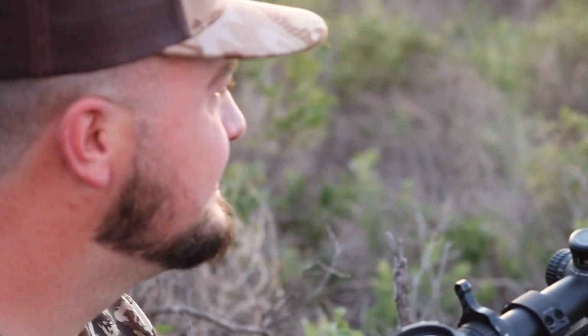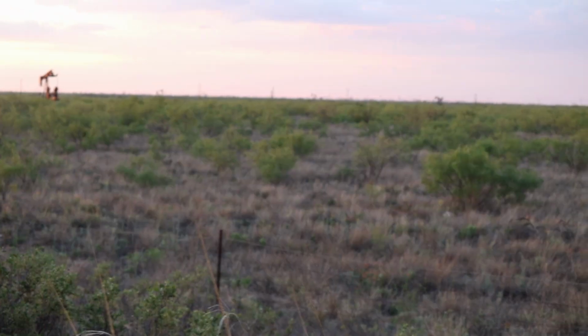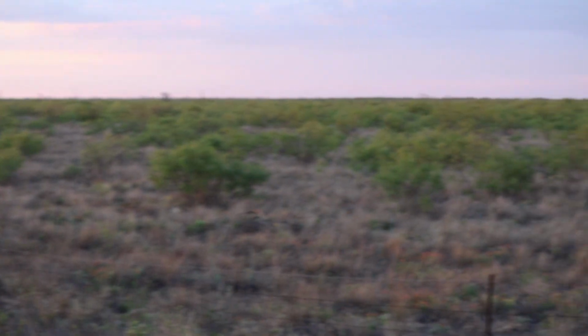The cameraman's gonna give you a little layout of what we're looking at here. Just pretty much a big open CRP field. Well, mesquite's pretty thick this time of year, but we'll see what we can make happen.